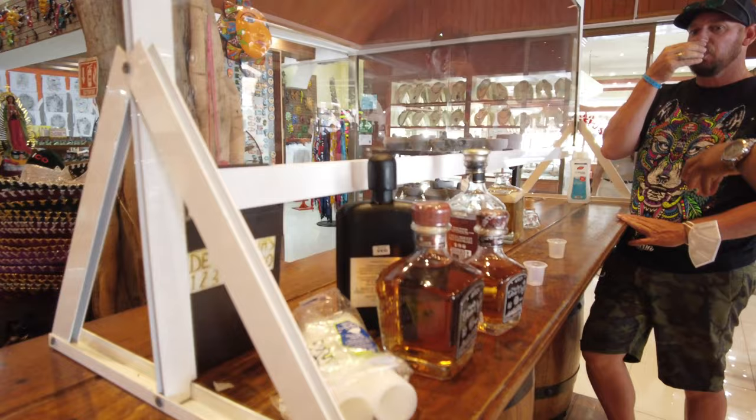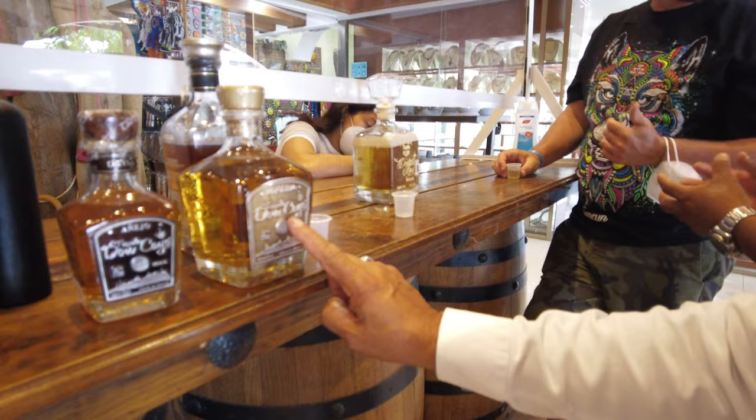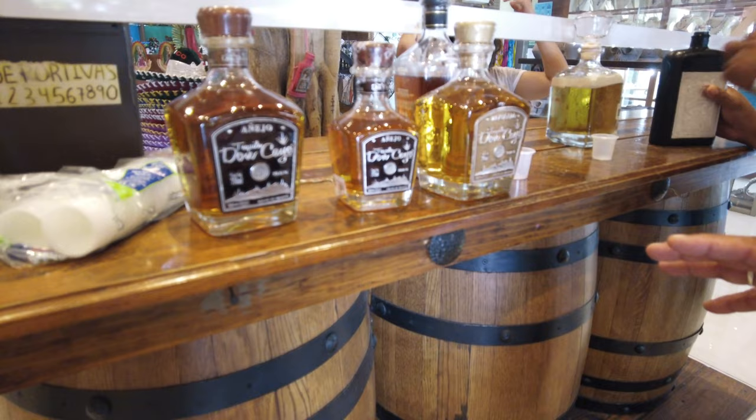No China? We're from Arizona. So we tequila. Let me explain you something. Don Cayo. This one, it's good. They have only 5 years old. Better? This one, yeah. And that one, they have 13 age. Cool. That's not chemical. They don't have chemical. That one? Let me give it. ¿Cuánto cuesta?